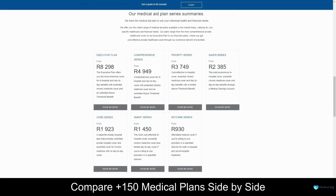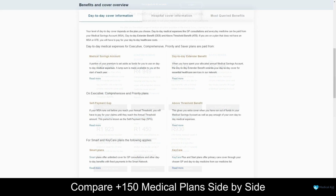Discovery Health Medicalaid offers 7 healthcare plans, namely the Executive, Comprehensive, Priority, Saver, Key Care, Core, and Smart plans, with 25 options, starting from 930 South African Rand per month. For more information about Discovery Health's plans, be sure to take a look at our in-depth review if you are interested. As a Discovery Health client, you will have access to medical emergency services, chronic illness benefits, and a variety of prescribed minimum benefits.